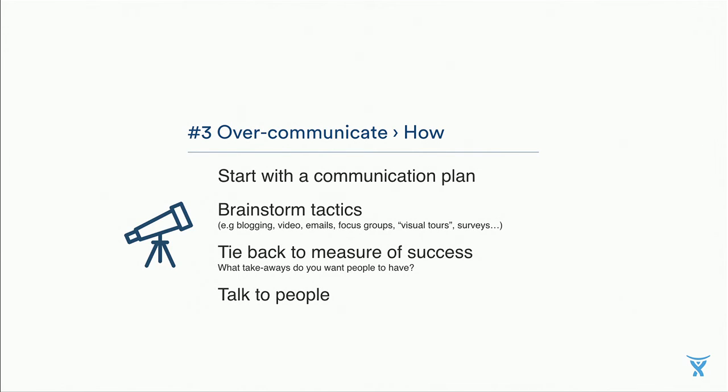Number 4 is talk. Every time you talk to someone, hey, did you watch the video? What did you think? I thought this. And I'm like, oh, we really didn't want to communicate that. That came across wrong. Let's go back and change the video. So talk. Hands down, very important.